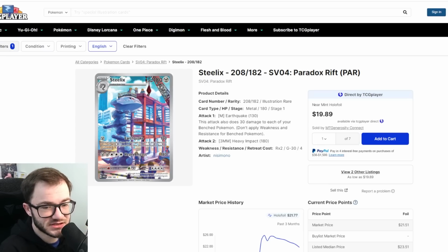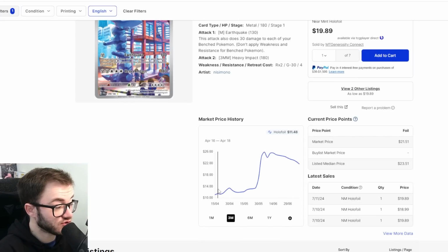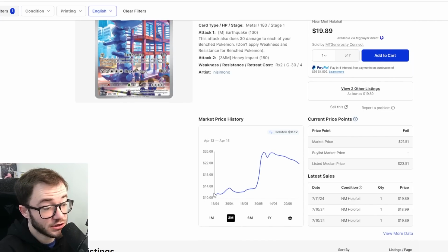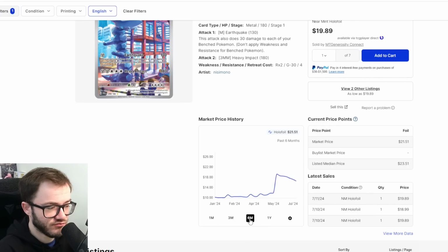Then we're going to Steelix from Paradox Rift, another really nice illustration rare. This one's been picking up traction recently. Again, I don't know if it's a playable card or not, but the artwork is really cool. I do like it. $21. That's pretty good, right? Look, we've seen in the past 3 months, it went from $10 to $21. So it actually got up to $25. So it went up like 250% in value in 3 months. Started to drop a little bit, but that's pretty crazy.